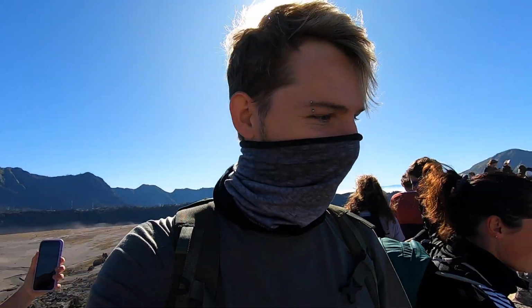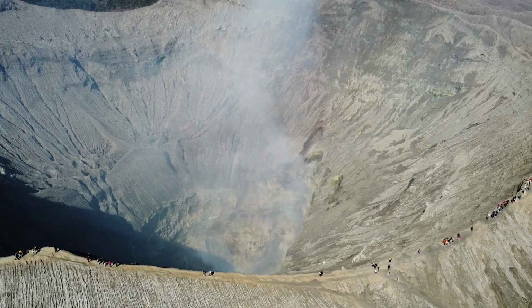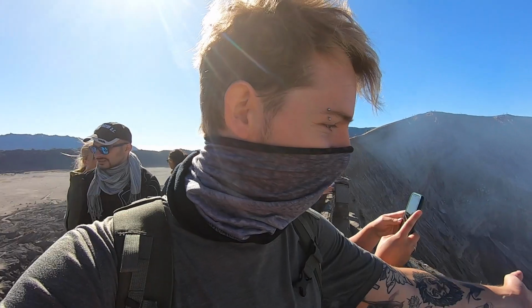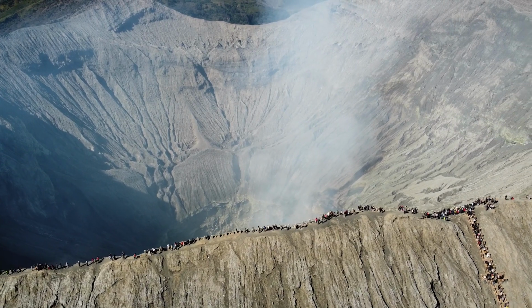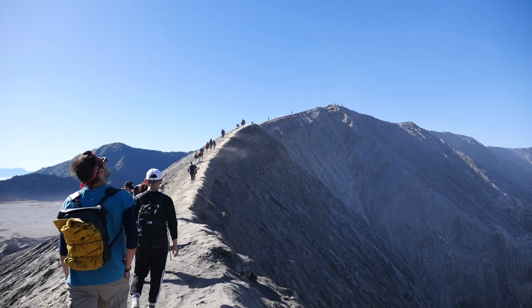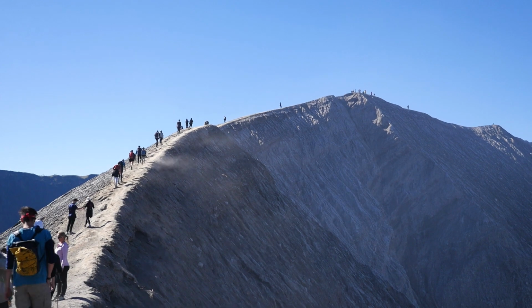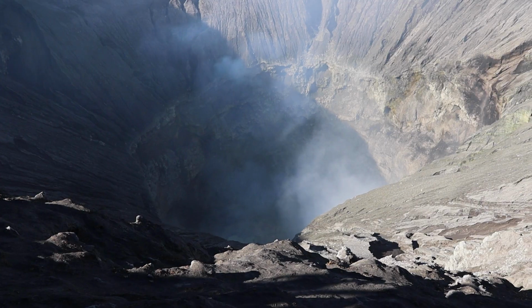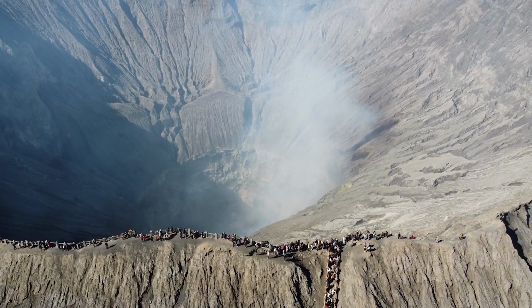We've made it to the top, and that is the crater of Mount Bromo. We're actually looking into the crater of an active volcano. So cool. You can see all that steam coming off, and it smells super eggy from all the sulfur.